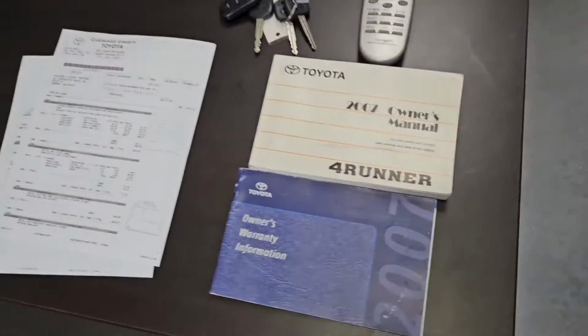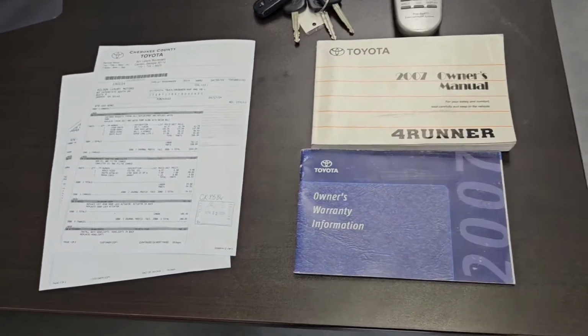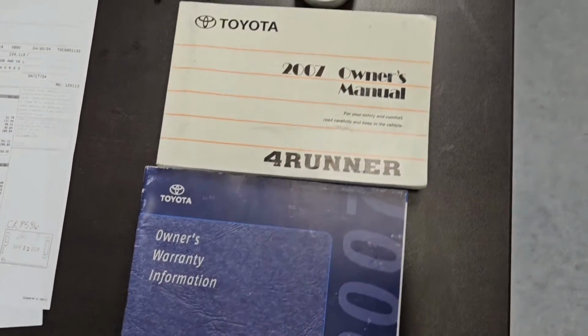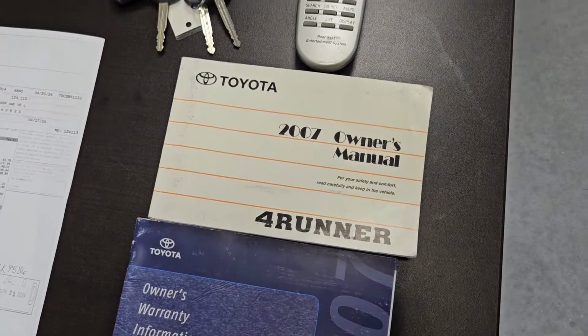Without further ado, let me turn this camera around. Let me show you what comes with the car, and then we'll head out to the warehouse and start looking at this thing. All right, so here we go. This is what comes with the car. As you see, we have our original owner's warranty information, original owner's manual.